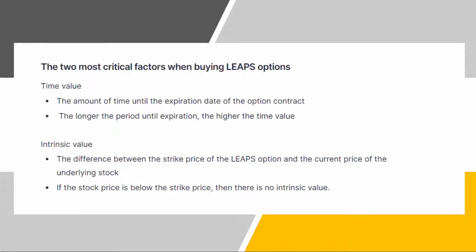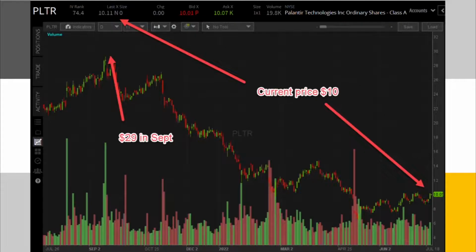The best way to demonstrate why this is the case is to actually show you on the Tastyworks trade platform. Let's take a look at buying a LEAPS option in Palantir. It is a solid stock expected to grow, but it's been caught up in the overall market downturn. The stock price is currently 10 and it's been as high as 29 within the last year.